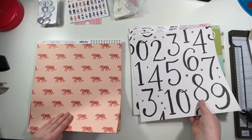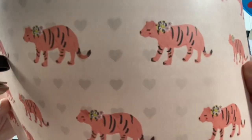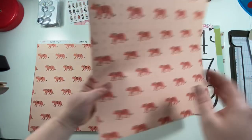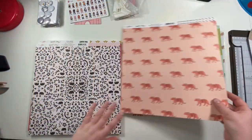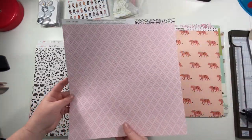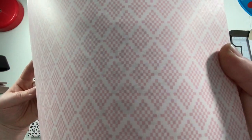So, oh, well, you already saw that one. And then these little tigers are so cute. And they've got little flowers on them. Sorry, it's not really focusing very well. And then there's black and white hearts on the back. So I got 2 sheets of that. I love this. And the back is this pink, like a diamond little checkerboard pattern. It's hard to see.